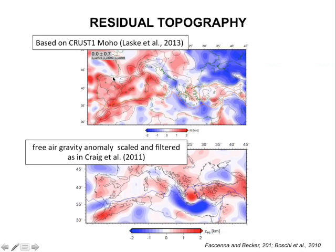And you can calculate that in different ways. This is on the upper level. We take, for example, the CRUST 1.0 Moho by Laske et al., and we found out what the number is here. Of course, you have to impose the density of the mantle lithosphere and crustal lithosphere. So the assumption is very large, and probably varies as a function of the different crustal models, and we've done this exercise to explore the different crustal models, and the results are very different, of course. So it's very sensitive to the data that you have. You can also estimate the residual topography scaled from the free air gravity anomaly directly, as in Craig et al. 2011.